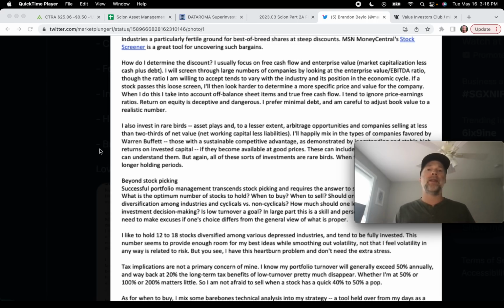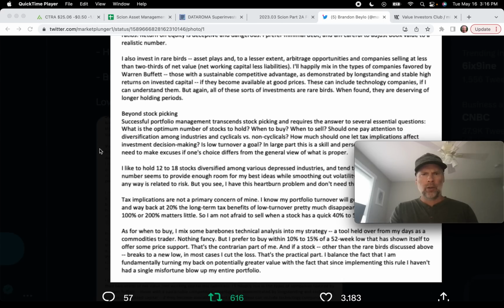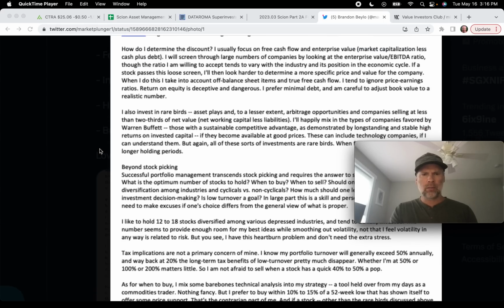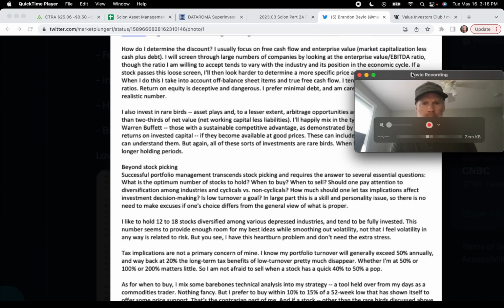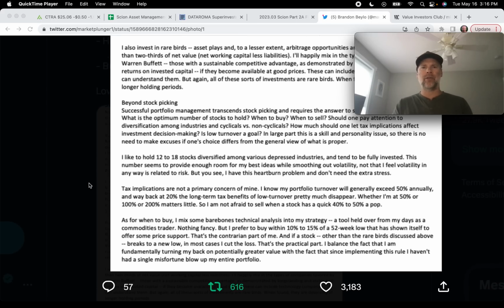How do I determine the discount? Usually focus on free cash flow and enterprise value. Okay. So just to round out the discussion here, let's look at the bottom. I like to hold 12 to 18 stocks diversified among various depressed industries, tend to be fully invested. So that's interesting. We're going to come back to that fully invested.